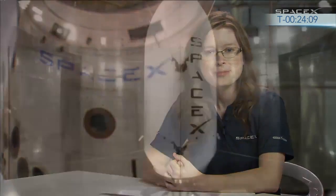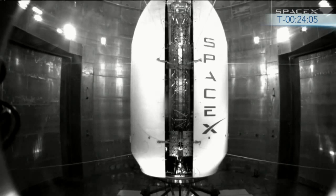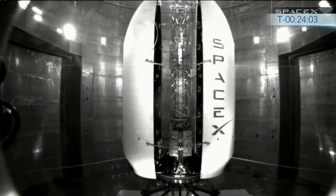If we are lucky enough to see the fairing separate in this webcast, this brief video gives you a sense of what it may look like. This was captured at NASA Glenn's Plum Brook Station in the recently built Reverberant Acoustic Test Facility.